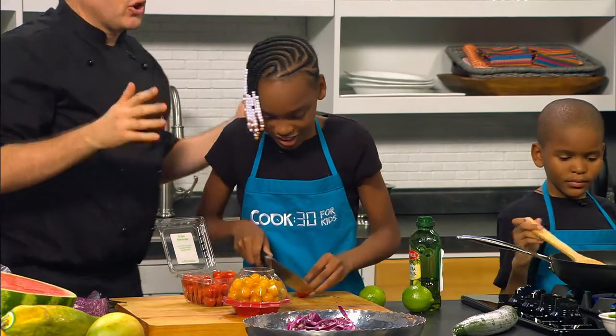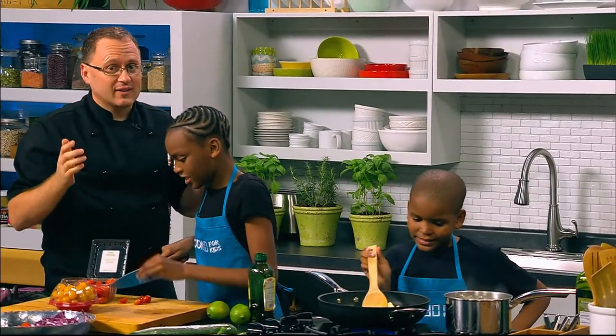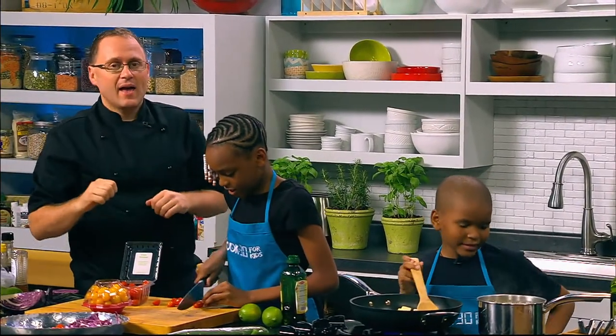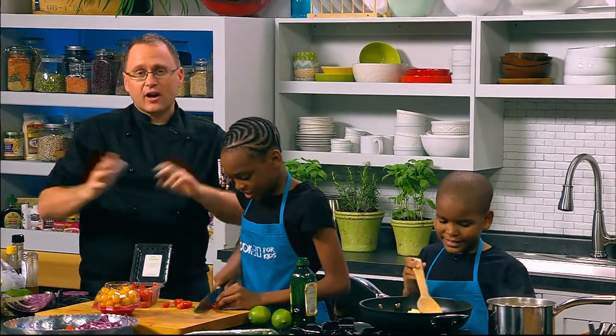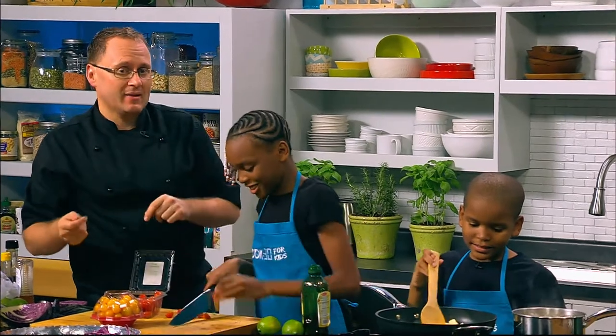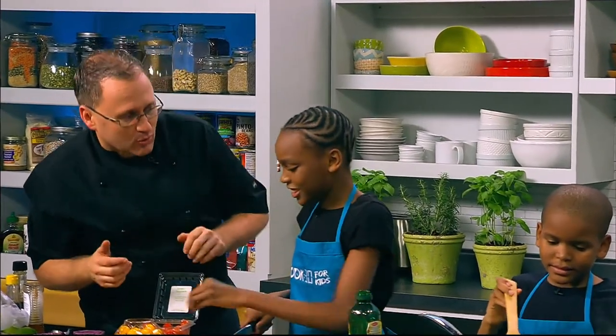If there's one thing you can learn from today about cooking, it's this. Colour is everything. And just one little colour of a particular ingredient can transform a dish from looking average to looking amazing. And have a guess which colour is normally missing.